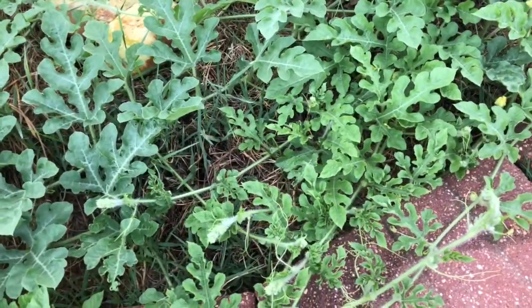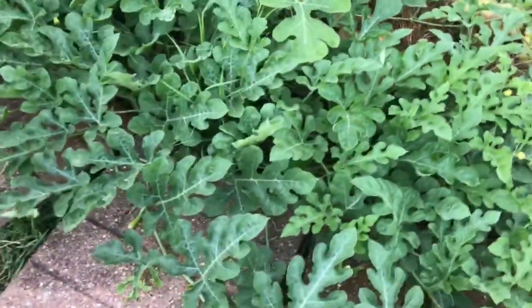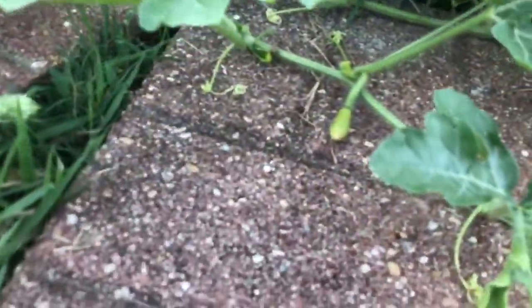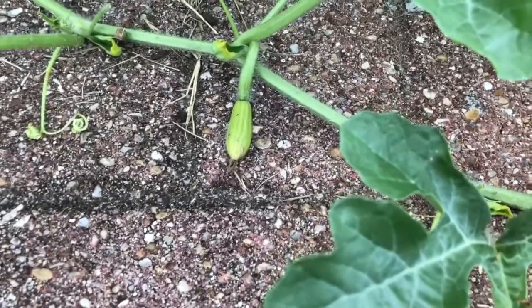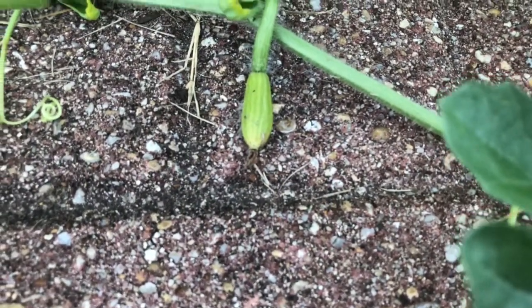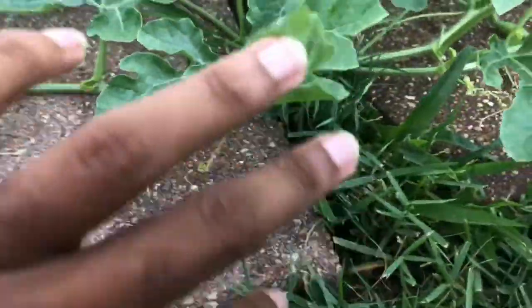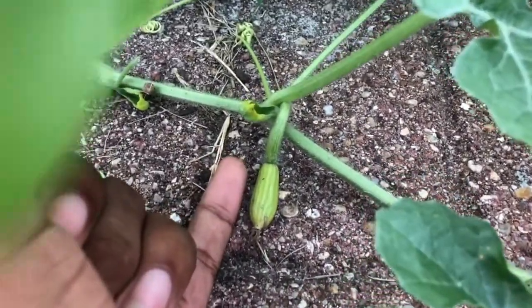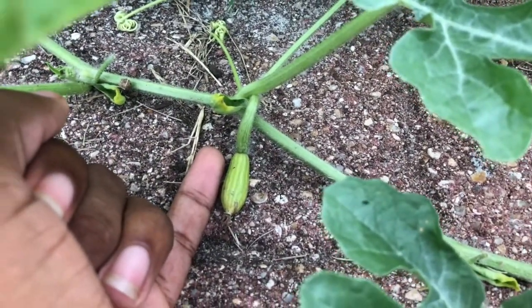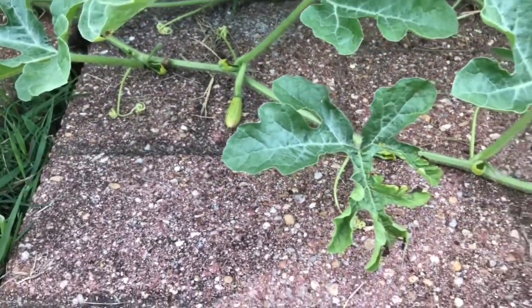So let's see if we can find more blooms, which isn't hard to do. This is a female bloom that looks like it didn't set. I know it didn't set because it has the brown end on it and it's starting to yellow out. And it's obviously not swelled up like the other one was. And if we can just get a comparison note from my pinky, it's from the top pinky joint to the tip of my pinky finger.